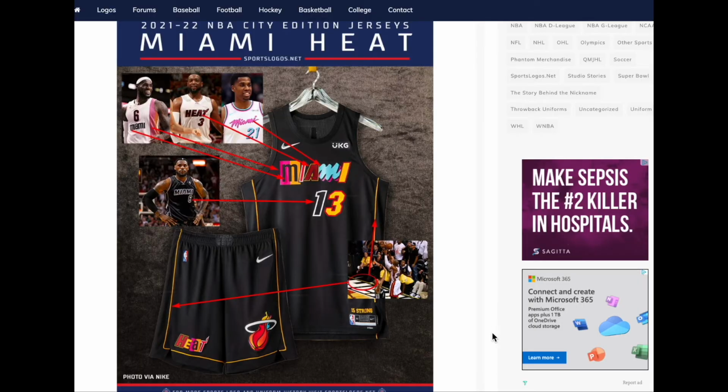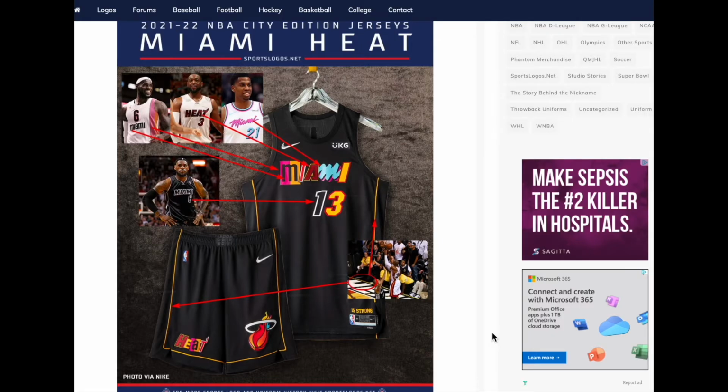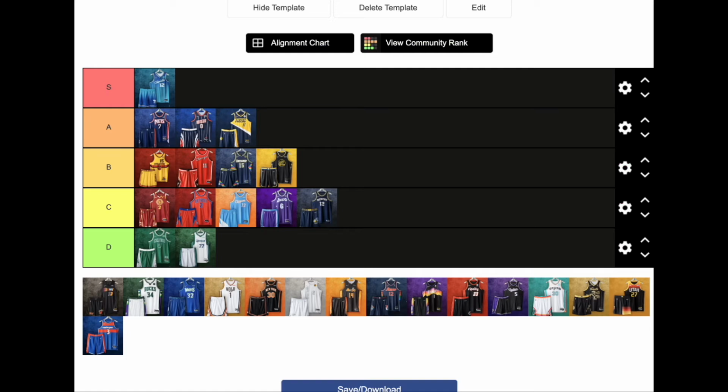The Heat took the idea of mashing together different jerseys very literally. A lot of people say this looks like a ransom note, and now that's all I can see whenever I look at the jersey. That being said, it's still a pretty cool jersey, and Miami has had enough good jerseys to make this a good mashup. Overall, I'll put it in B tier.